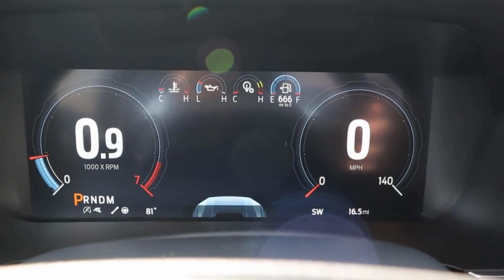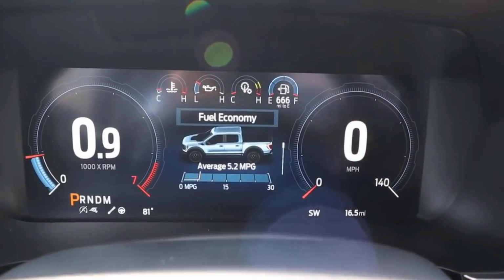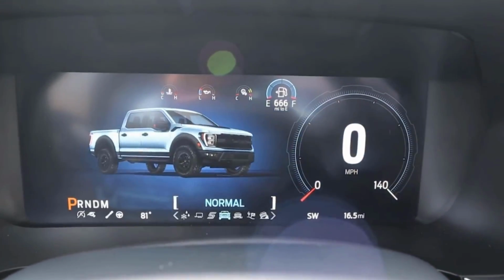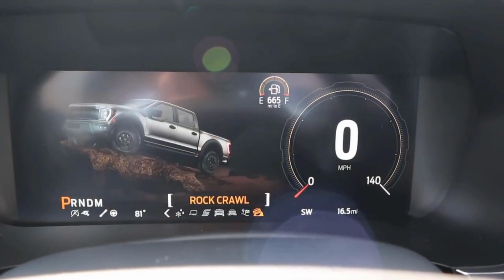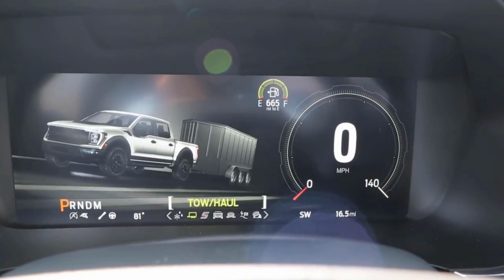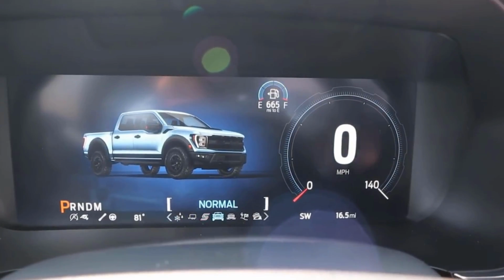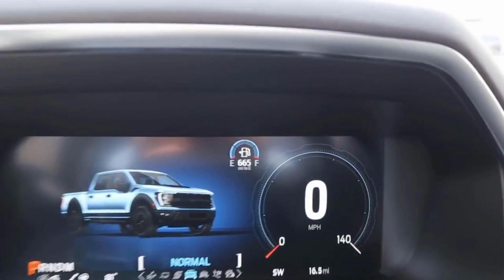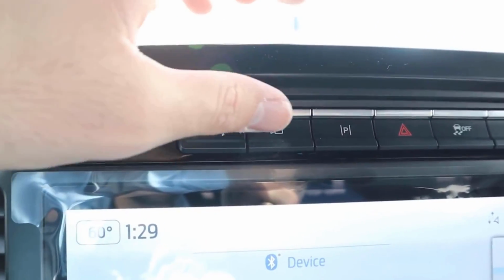I typically just have mine to show me fuel economy when I'm driving on road, and then off-road tire pressure, because I'm always freaked out about popping a tire. We've got a bunch of different drive modes. Again, all you really need to know is you're going to do Baja most of the time, rock crawl a little bit, and then on-road, normal mode for most of the time, and then you'll maybe pop into sport mode a little bit. But if you're actually commuting with the truck, you're not going to be in sport mode all the time because you don't want the RPMs to be super high.